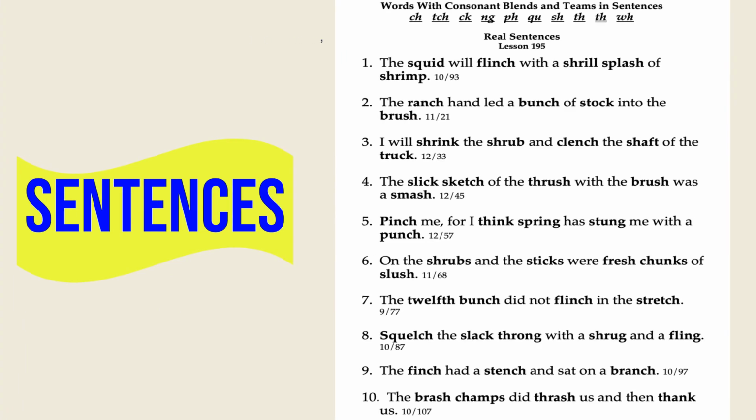In lesson 195, we use sentences where a majority of words contain consonant teams and blends, using the same process as we used in lesson 187. I will use sentence 1 to illustrate the technique. The squid will flinch with a shrill splash of shrimp.